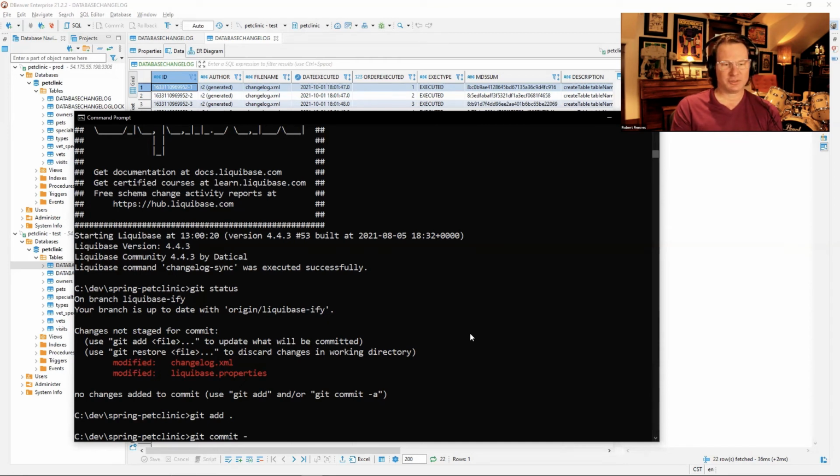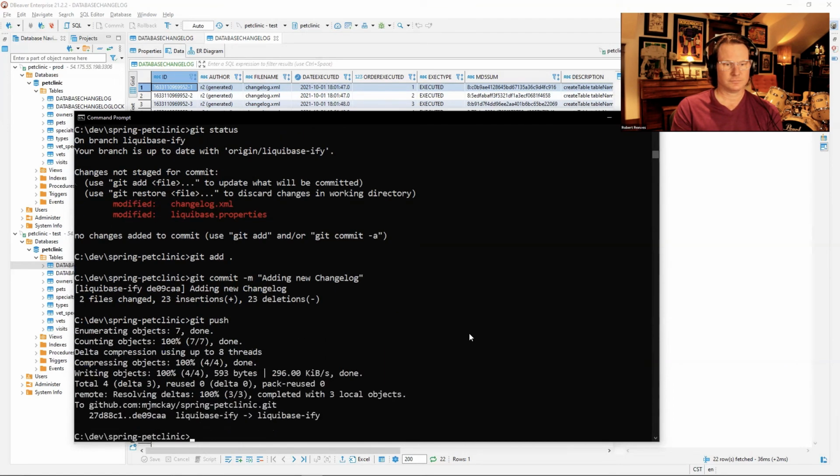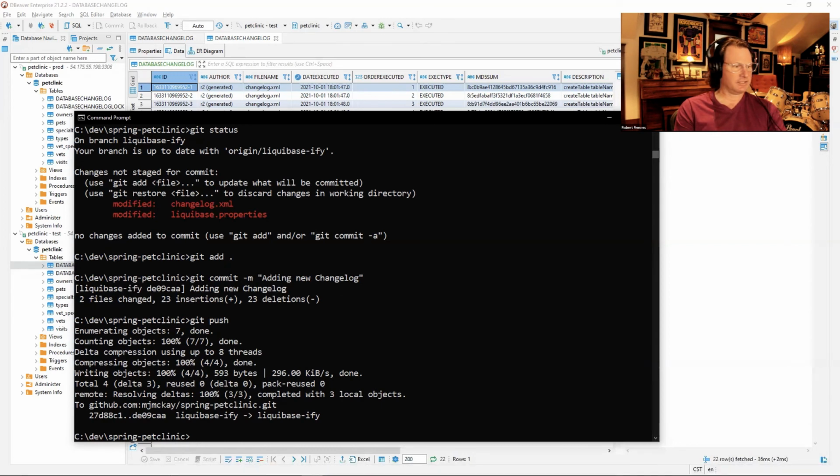And so I'll do git commit, adding new changelog. And there we go. So now we are ready to add that change set. That is pretty awesome. So that's going to free up a lot of your time for sure.